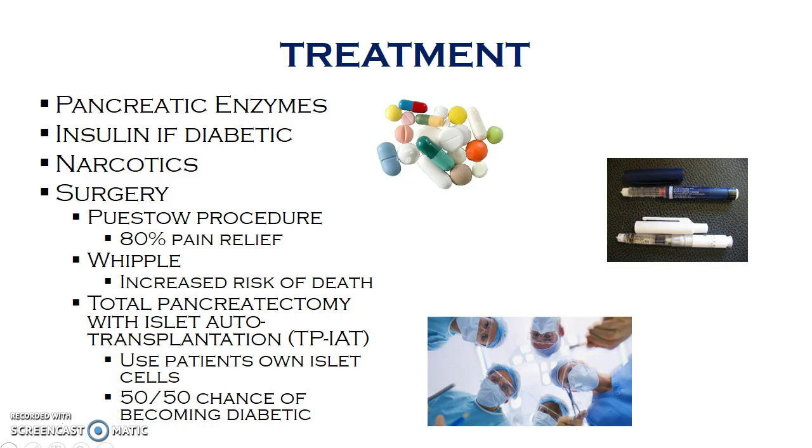However, surgeons at the University of Minnesota Medical Center often perform an islet autotransplant along with the pancreatectomy. During this process, technicians in the laboratory isolate islet cells from the pancreas that has been removed. The surgeon then puts these cells back into the patient's body where they can continue to produce insulin. This step can help prevent the patient from developing diabetes.